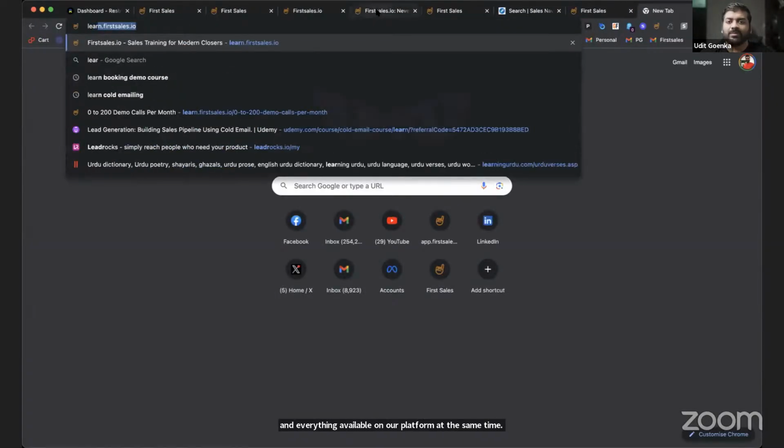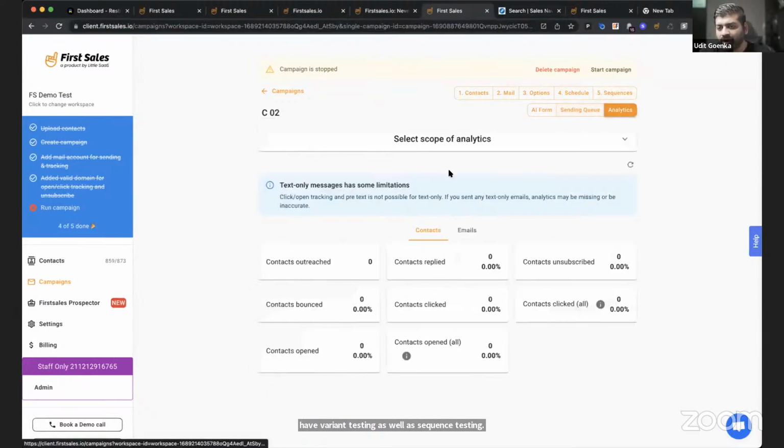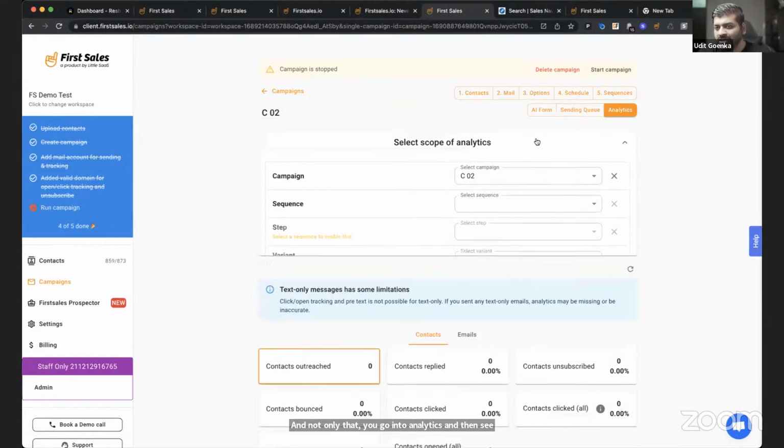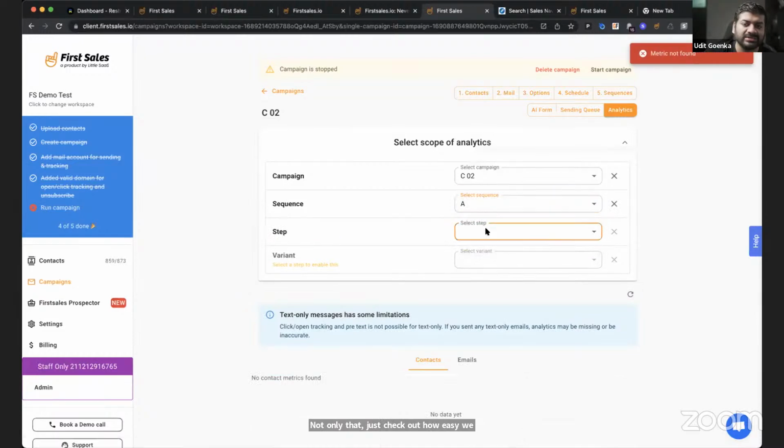One more thing before I wrap up, let me complete the demo for this. Again, we are the only platform to have variant testing as well as sequence testing. And not only that, you go into analytics and see over here who has clicked on what. Just check out how easy we make it for you to test and see your sequences and data. Now, what I'm going to do is take you to one of our live workspaces and show you this data. Just one second.